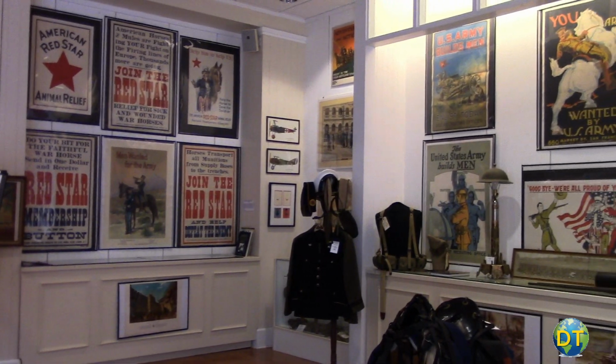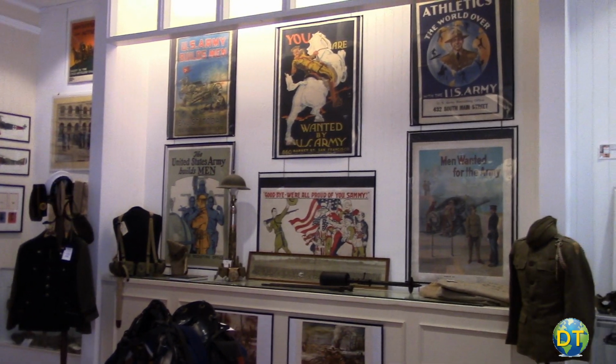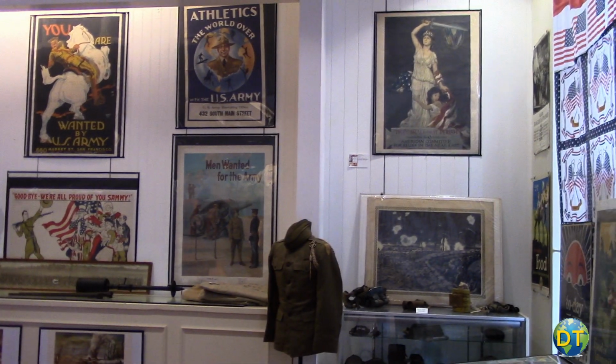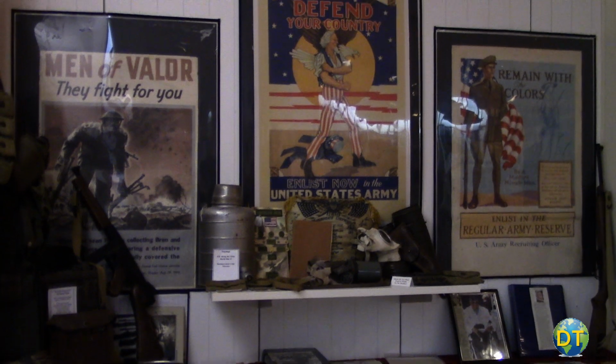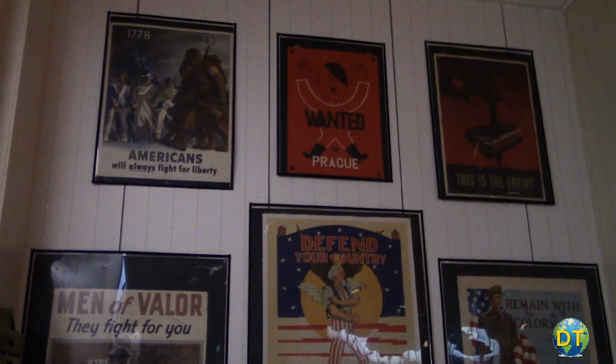Sections of the museum are dedicated to the Spanish-American War, World War I, World War II, Korea, Vietnam, and more recent conflicts. The main focus of the Museum of Military History is a collection of more than 150 posters.